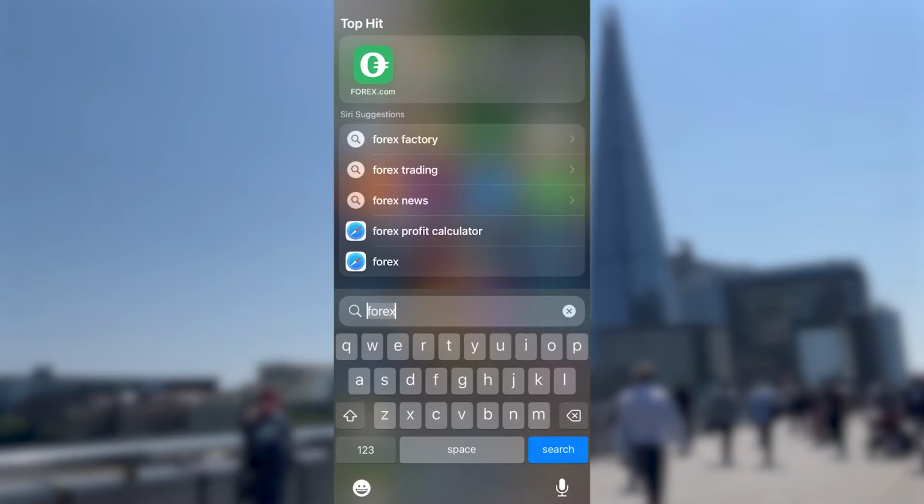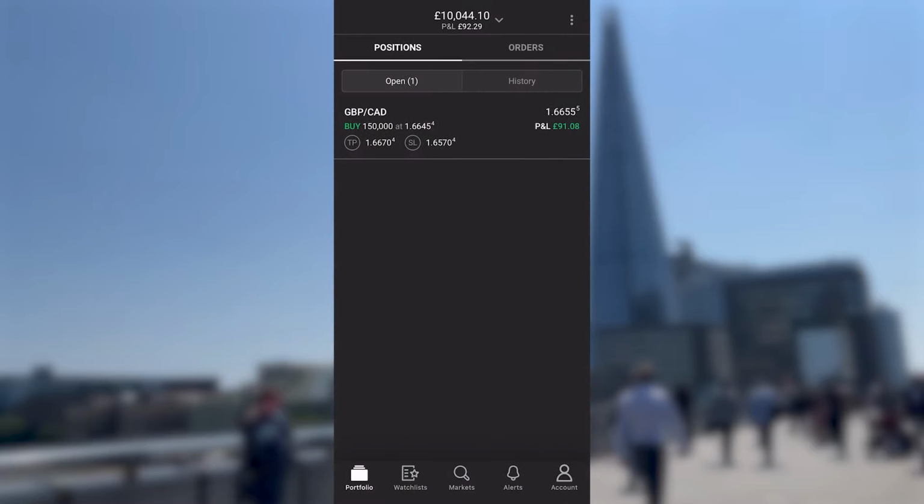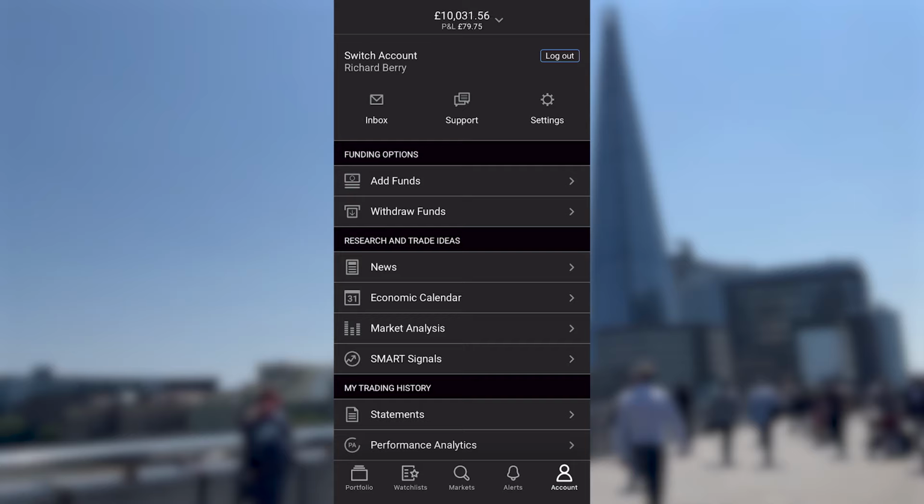Okay, so we are on London Bridge. Let's have a little look. We're doing a bit better here. Up 80 quid, still not going to pay for lunch. So as I said, we're going to have a look at Trading Central. These are their analyst views.